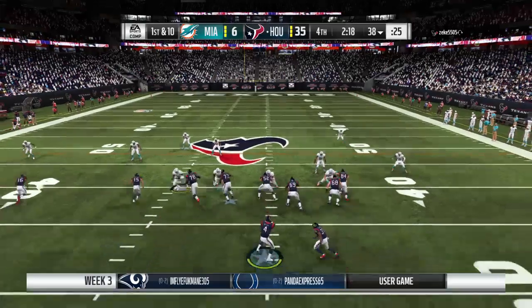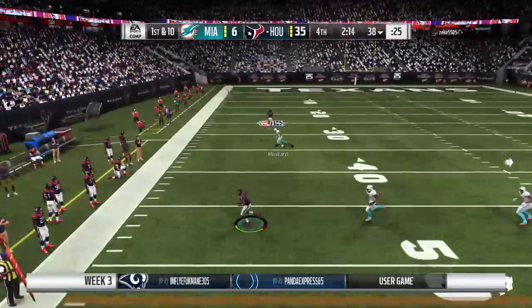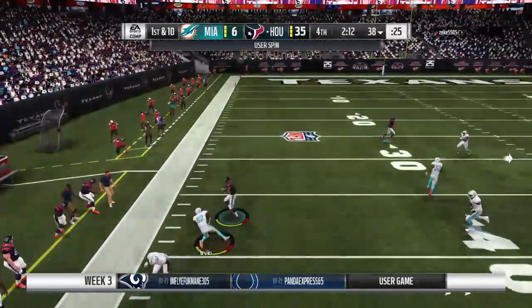Back 22. Watson off play action. Wide open receiver complete.